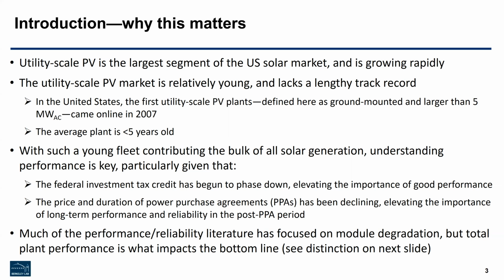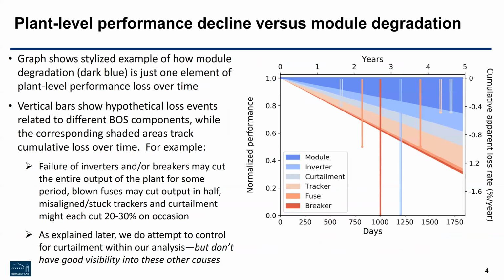Now, much of the PV performance literature to date has focused on module level performance and degradation, and that's certainly understandable given that the module is the backbone of the system. But what truly impacts the bottom line for investors is total plant performance, and that's what our work here focuses on. And I want to draw that distinction a little more clearly on this next slide.